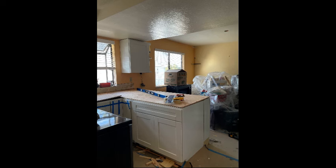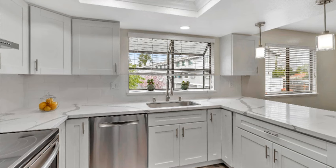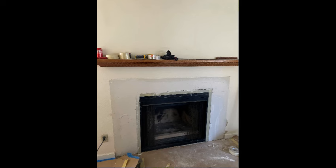And we got rid of the old cream tile with brown grout that was so dated, and it just looks so much more updated all put together. It made a huge difference as buyers walked in.